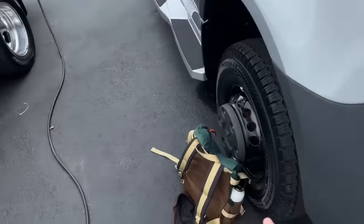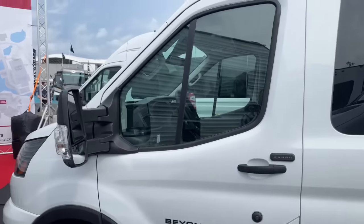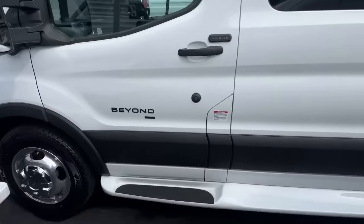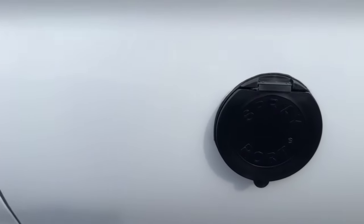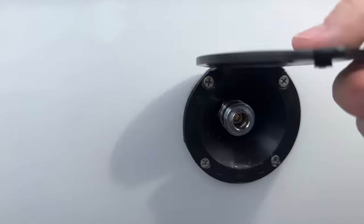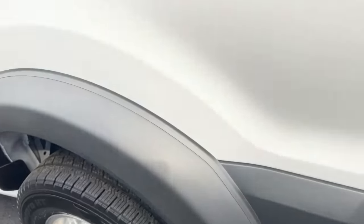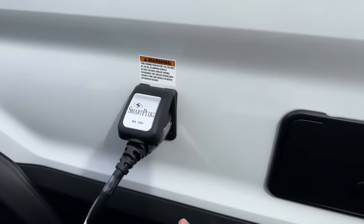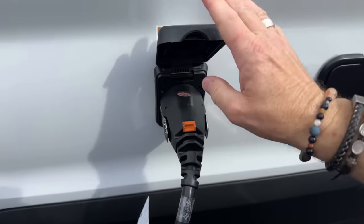All right, I've parked my stuff here. Let's look at the Beyond. Again, this is on the Ford Transit chassis. Big running board. There's a sewer connection. Spray port. Probably know about that. Solar, dual wheel. Smart plug, which means you can't pull it out. It snaps in and then it's weatherproof as well.